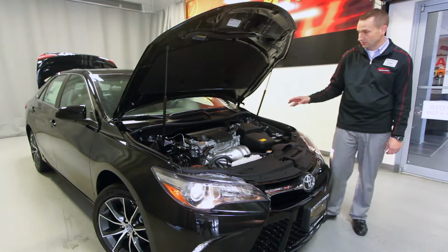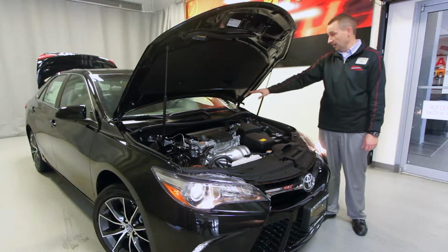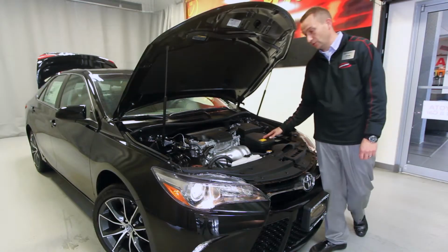Every little detail on the vehicle, from the design of the wiper blades not having any holes in them so there's no wind noise as they pass through there, to the design of the mirrors. Mirrors are a source of a lot of wind noise when you get out on the road.